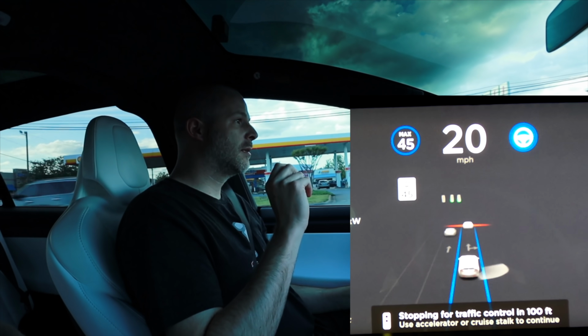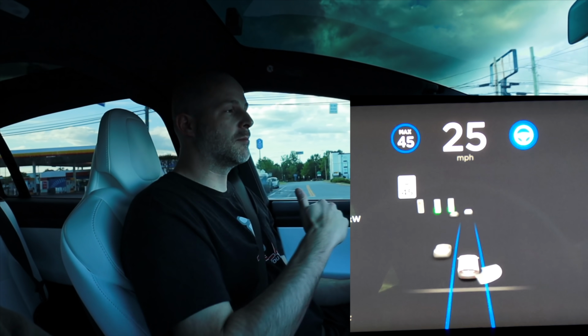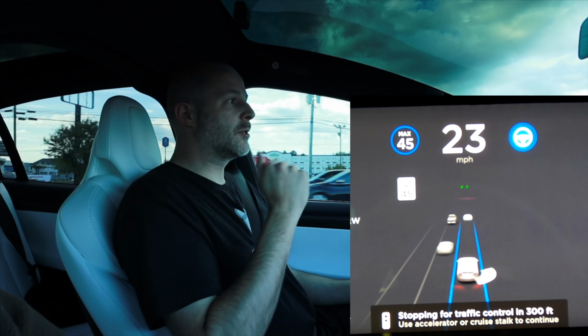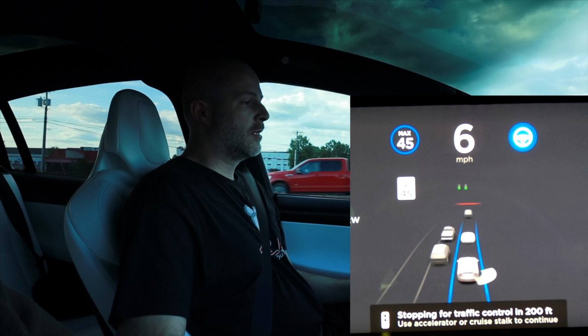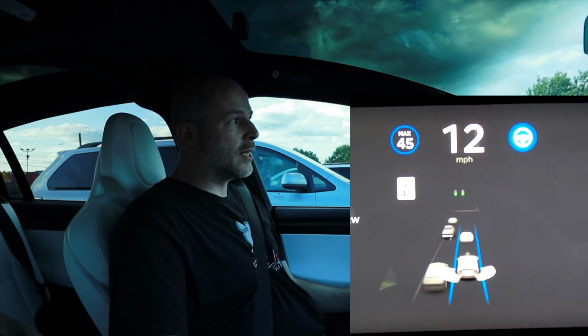And I'm just going to push on the accelerator a little bit, and it goes through. That went away because it was starting to slow down a little bit. Now it's slowing down for the next one. It's going to do this the whole time in city streets for right now. So I'm just going to push on the accelerator just a little bit, and it went away.